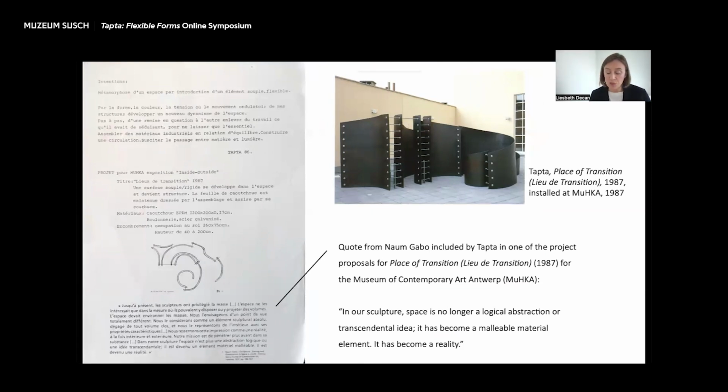But at the same time, the sculptures also mold space. With these rubber sheets, Tapta seems to be sculpting space itself. By doing so, she was tying into constructivism, as evidenced by a quote from Naum Gabo that she included in one of the project proposals for the labyrinth-like work Place of Transition for the Museum of Contemporary Art in Antwerp. The quote includes, "In our sculpture, space is no longer a logical abstraction or transcendental idea. It has become a malleable material element. It has become a reality."